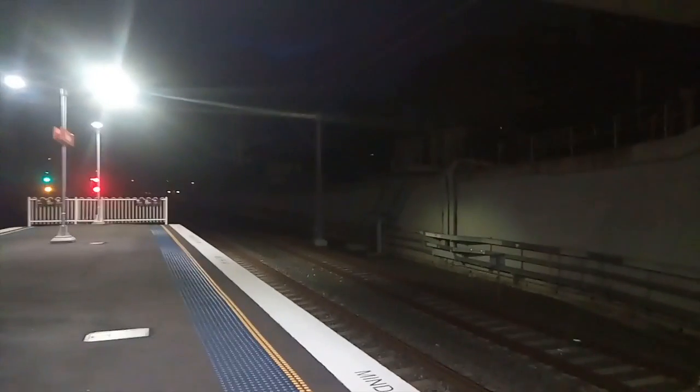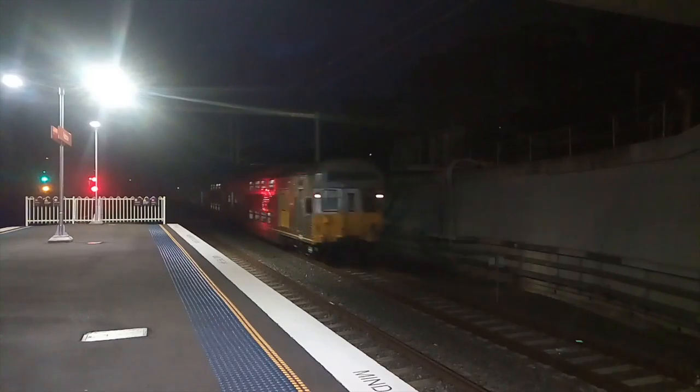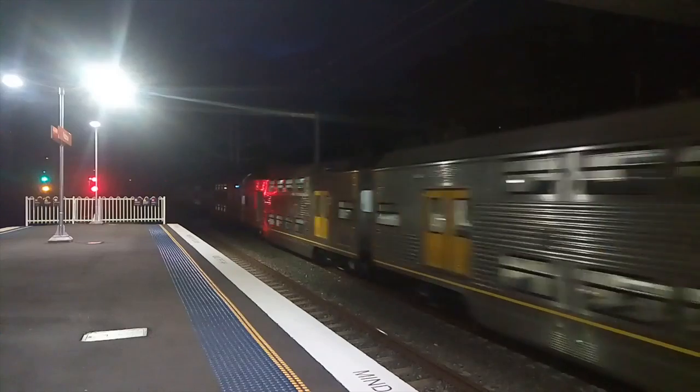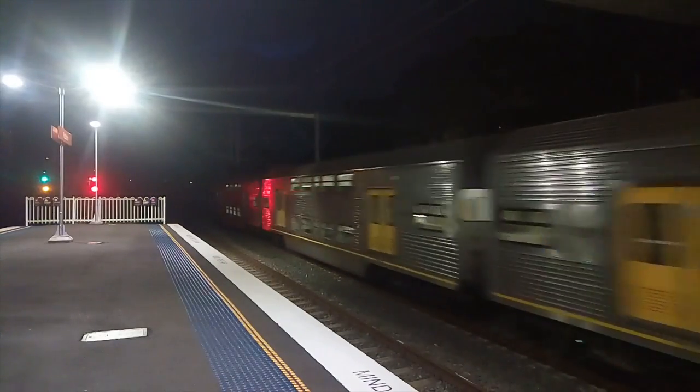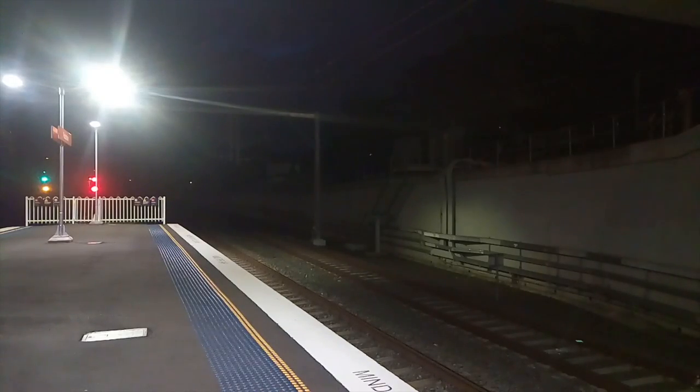We got an S set, I think, passing on the up main. S88, another one running empty. Right, there's people on board. Sorry, not S88, S66. I think that was trailing.